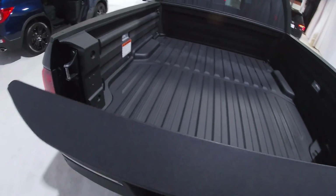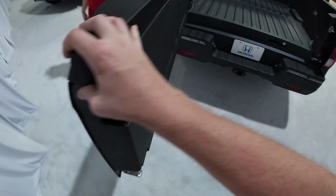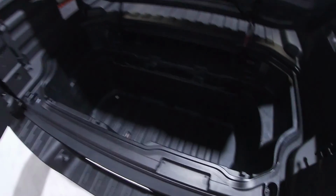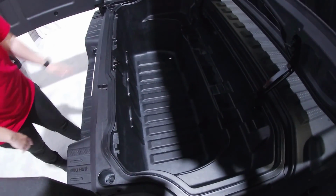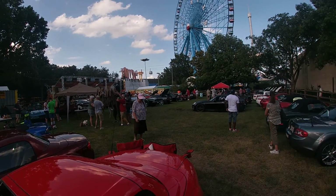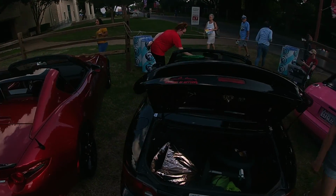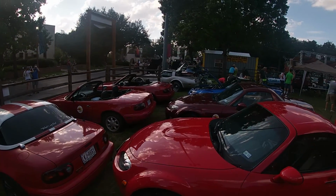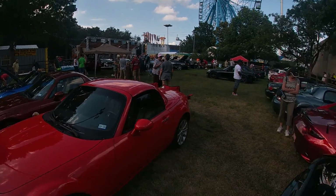Let's see if we can get this to open the other way. I mean, you could ice the whole body in there. Cold brews go here. Right. Yeah, what are you talking about?